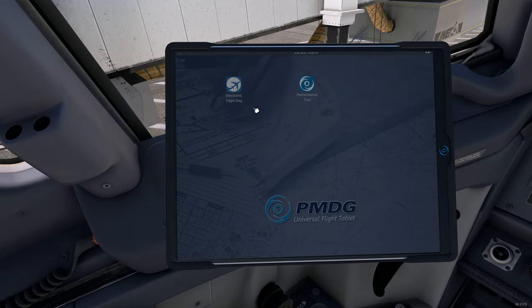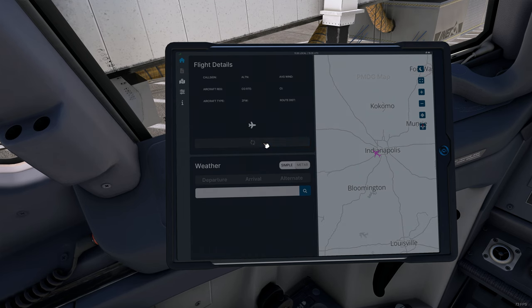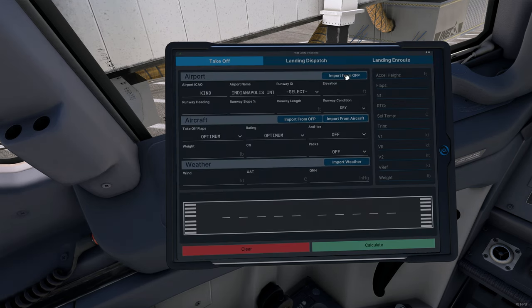Alright, we'll go to the EFB. Request the data from SimBrief. Performance tool. 2-3 right. Optimum off, max on. Import weather, EG of 25, and maximum takeoff weight.